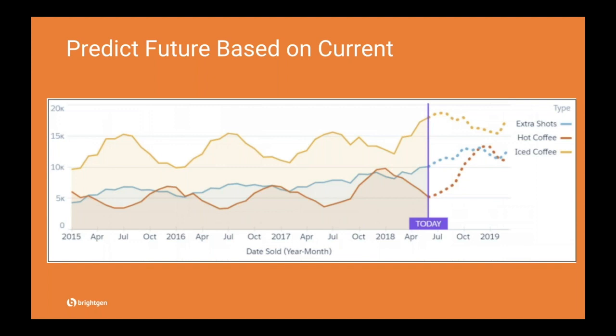Here's another really nice feature. Again, a bit detailed, but the new SQL time series function can use your current data to predict future values. Here's an example of a chart which is predicting coffee sales for the next year based on the patterns in the previous 3 years or so of data. So again, it should be quite useful, I would have thought.